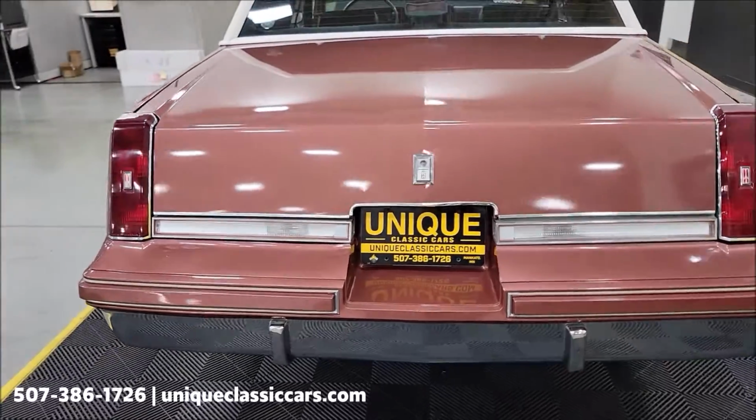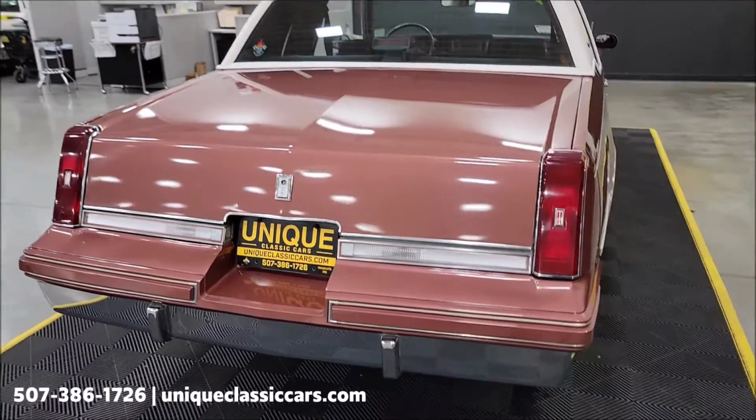Take a look at the still pictures. I pulled up the trunk liner to shoot underneath that. Unbelievable how clean that is.